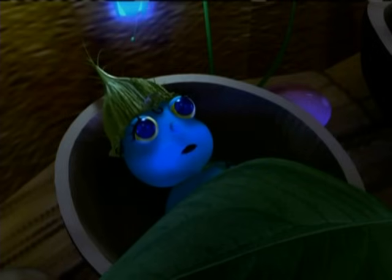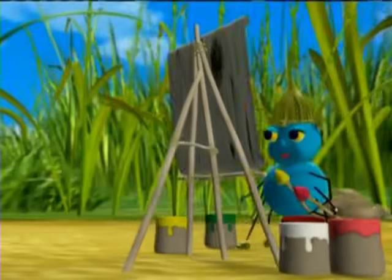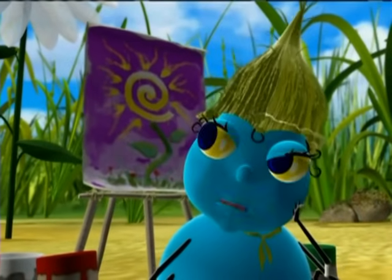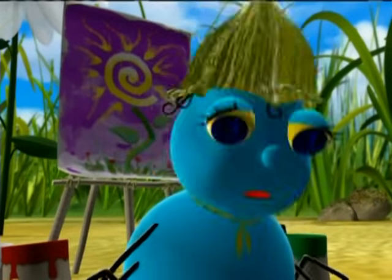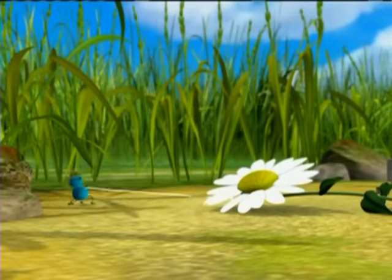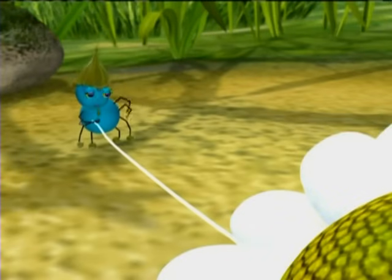Any buggy can paint. Except for me. How do I make you look like a real daisy, Daisy? Hey, that's it. Phew, this is gonna be a really big picture.